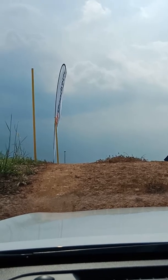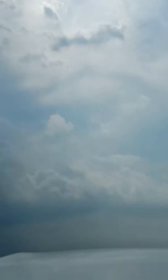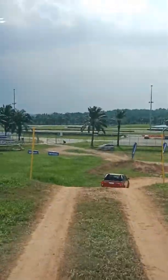Right, Hilux, throttle and come up. Throttle and come up. Come up, come up. Come on, give it a little gas. Good. Ooh. It's easy.